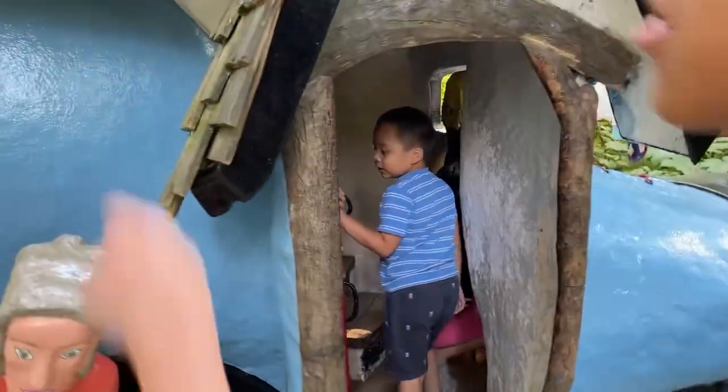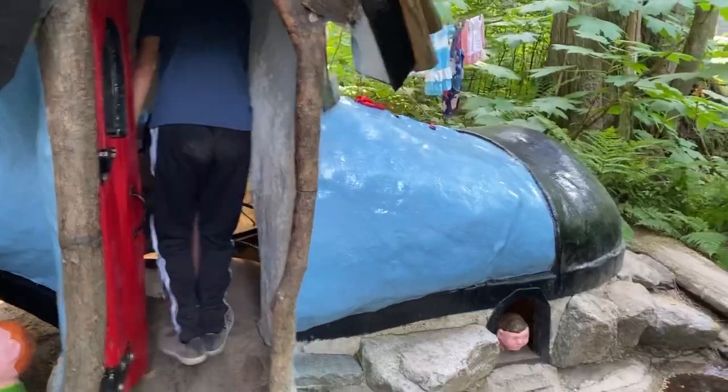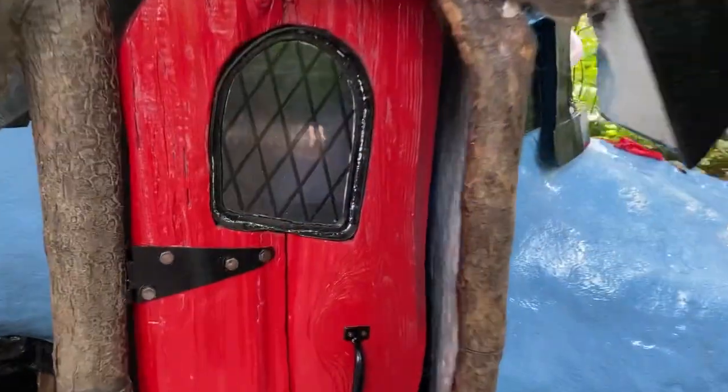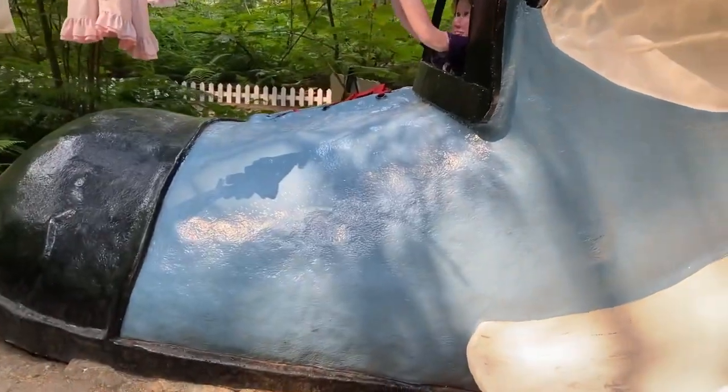Is there a basement? Oh, there's a basement. There's a weird dude. Hey, look here. Someone's butt is over there. Oh, there's no opening here.